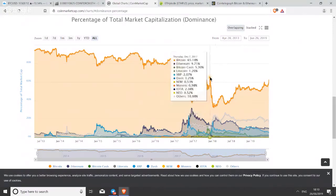Okay, now what happened was, this was when Bitcoin was on its absolute skyrocket run up to 20,000. All people jumped out of the altcoins and pushed their money into Bitcoin. I'm not just talking about retail. I'm talking about large parts of the market selling their altcoins so that they could get into Bitcoin and catch the ride.